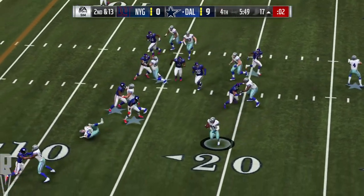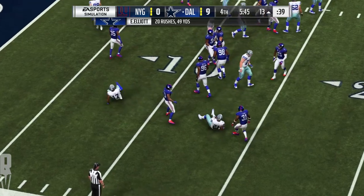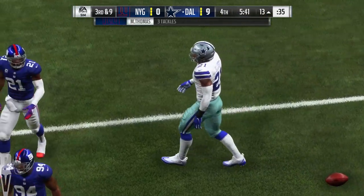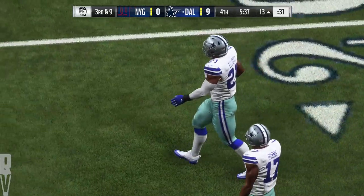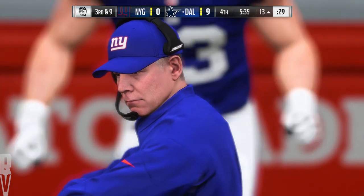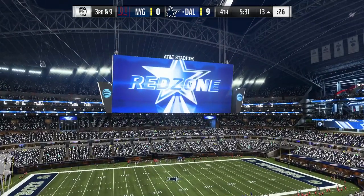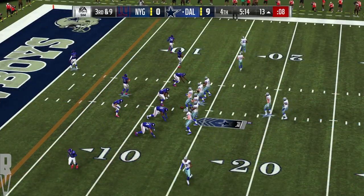A 20th carry here for Elliott. Able to fight for about 4 yards there to the 13. The recipe's pretty simple, I think, right? Just give your superstar the ball, continue to feed him. Yeah, don't overthink this one, right? Make sure he's touching the football, but you're also counting on his intelligence in playing the game as well. If it's not there, don't force the run. Just make sure you hang on to the football and keep the clock ticking.